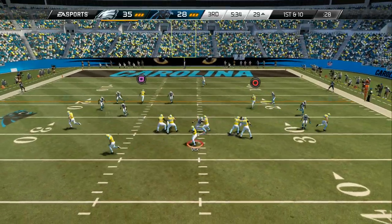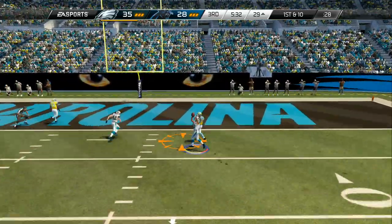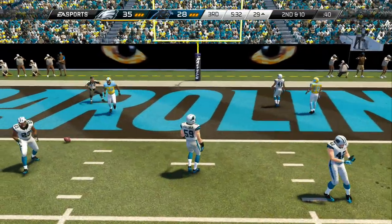First and 10. He's looking to the right here on this throw. Oh, almost caught.